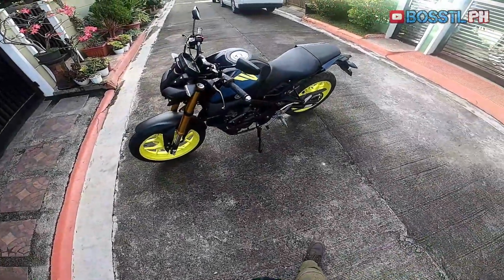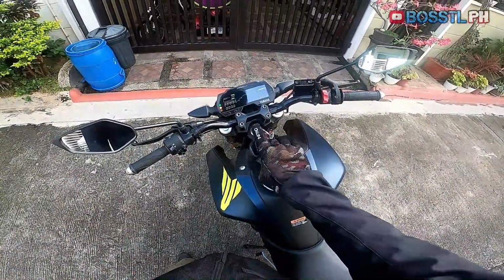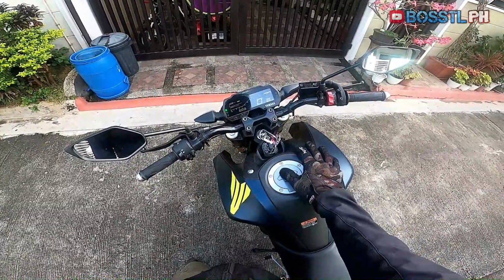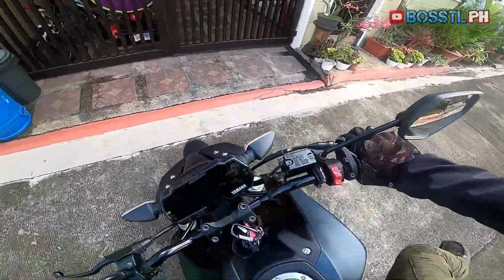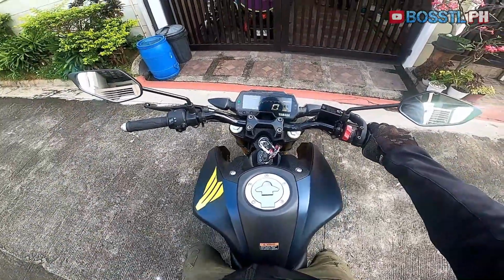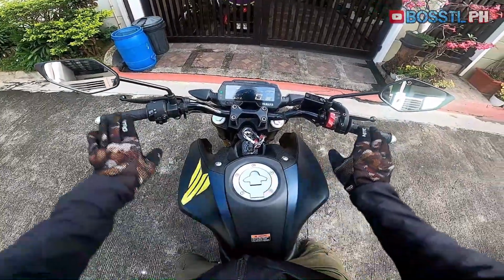Alright, so this is the MT15. "Hi buddy," so that's the greeting you would be getting from this screen when you turn on the ignition. Alright, the seat is on the high side. Yeah, it's as if you're perched on a high seat.